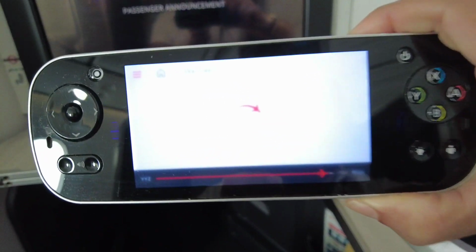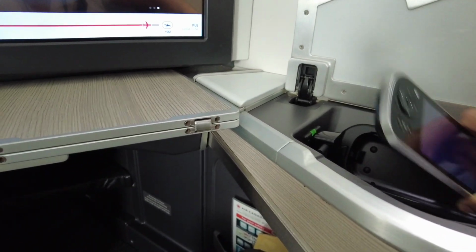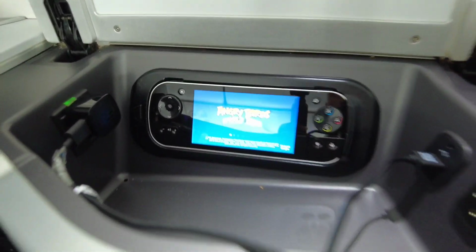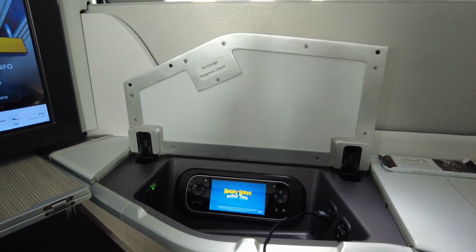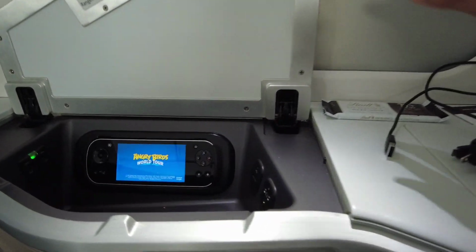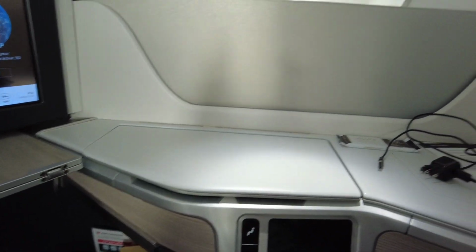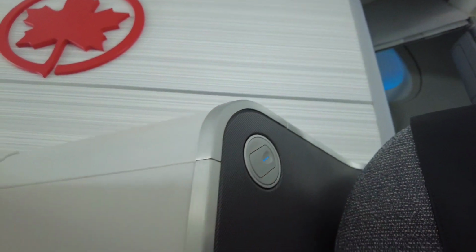I found this to be pretty interesting. Now, part of their in-flight tutorial, they didn't really cover a lot of these elements, so I didn't even know that this existed. Initially, I thought it was just a screen that was tucked in there. And it wasn't until right now that I realized I can actually pull it out, and it became a game controller. So I pulled all my cords out, you can close it, and you've got more workspace. You've got another little reading light that you're able to utilize, which is awesome.